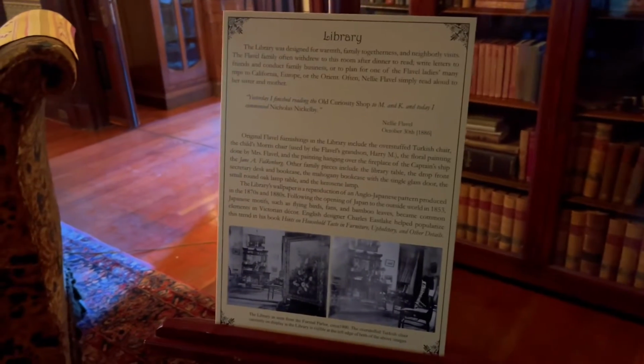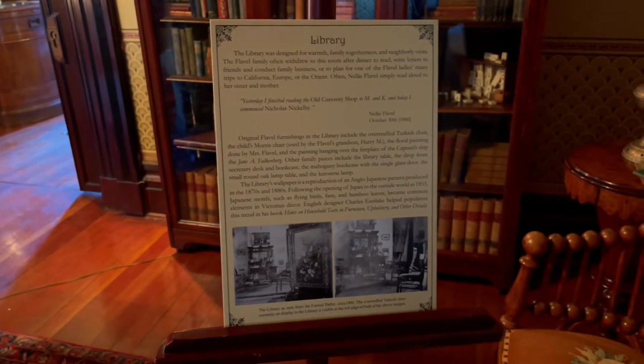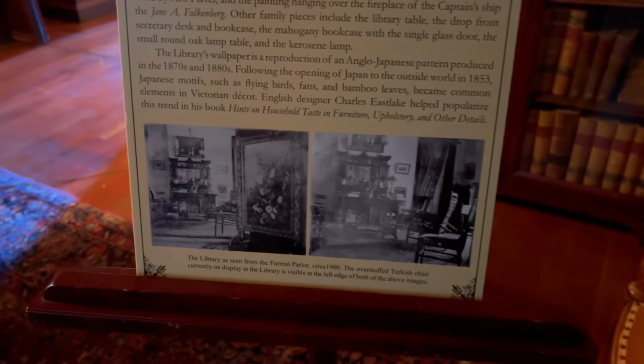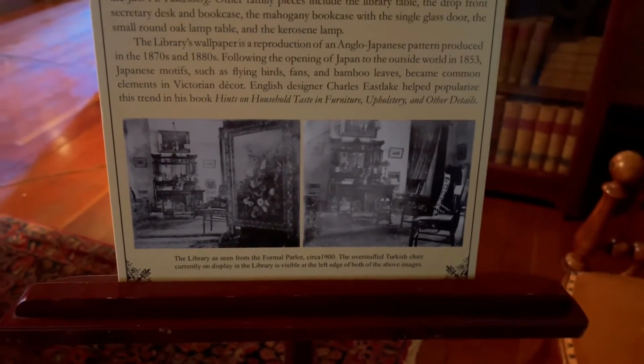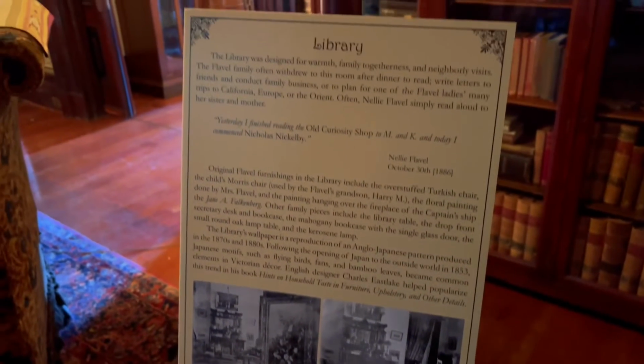Now, a couple of things before I just start on that though. Each one of the rooms has some context as to what you're looking at as you walk in. Also, a couple of quotes are included and some original photos. Now, from these original photos, they were able to adorn the rooms with various items from the period. And it's really nice to be able to put everything into perspective using these.